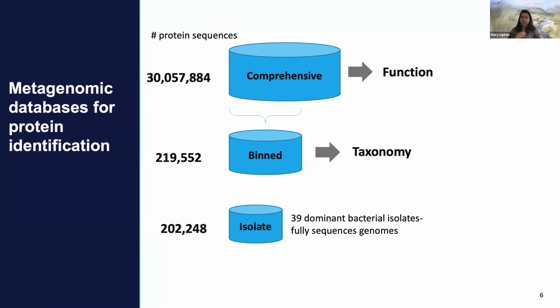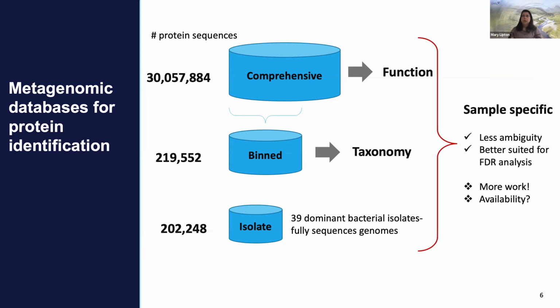Now, if I had my way and I had Star Trek type of technology, I would actually want to use isolates for everything, because you have discretely sequenced genomes that have functional annotations for it. So you have taxonomy, you have function, you have all your information. However, you can't isolate and sequence everything. So that's why we use these comprehensive and binned metagenomes as well. Each of these genomes you use depending on whether you can tolerate ambiguity, whether you want to know function, whether you want to know taxonomy, and honestly, what's available. A lot of times, the only thing you have is this comprehensive metagenome.